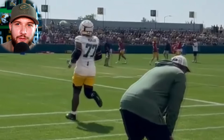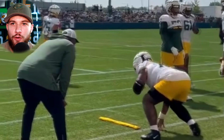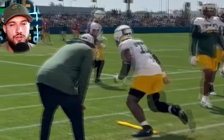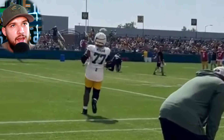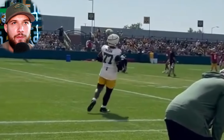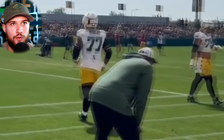Some other injury updates for the Packers from today's practice. Tyron Hopper also returned to practice today from his ankle injury. Dimitri Stanley returned from the hamstring injury. Deslin Alexander returned from the leg injury, and Donovan Jennings also back from the knee injury. Excited to see him as well for this offensive line.